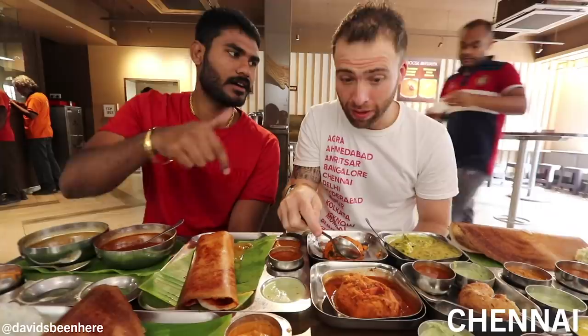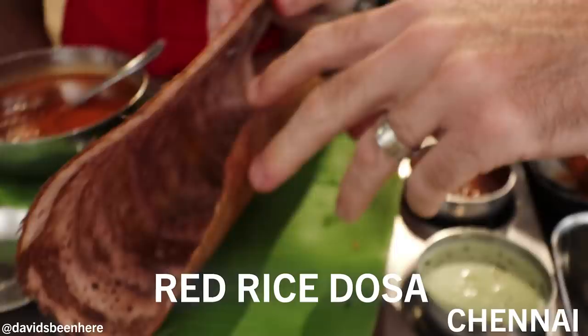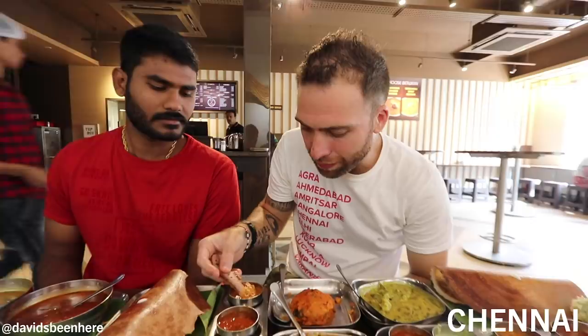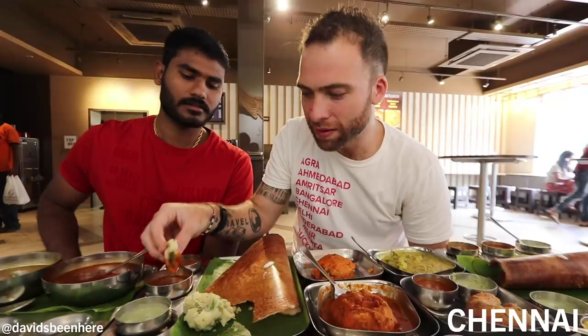Okay, so this is samba vada, so the same thing, the vada, but it's been in sambar for a long time, so it's basically absorbed the sambar. Amazing. A little sweet. Okay, so right here we have red rice dosa. Dosa has a completely different taste. Wow. This is the special butter dosa. It's like an excess of butter. It's like they drenched this thing in butter.